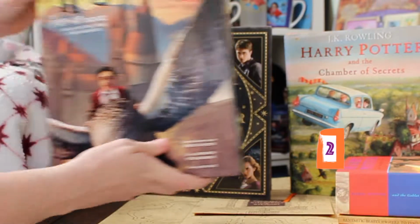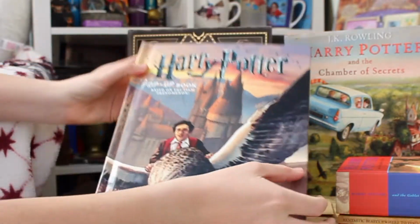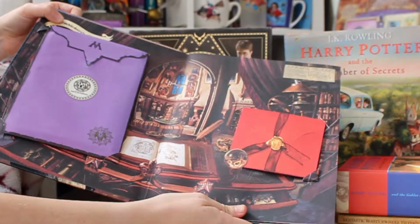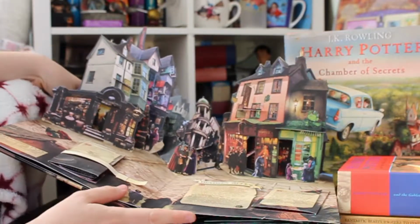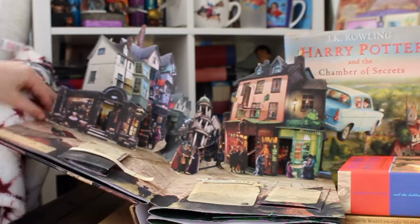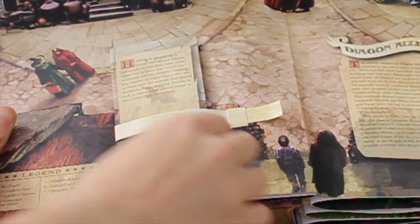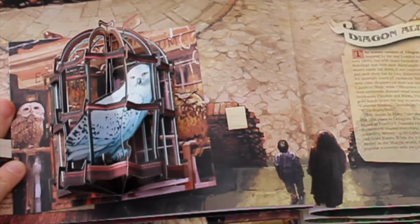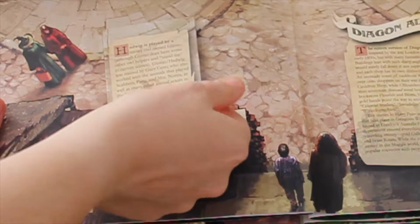This leads us to number 2, and number 2 is Harry Potter, the pop-up book. I actually haven't seen too many people post images of these on Instagram or YouTube, but I absolutely adore mine. Oh, not my other book, sorry about that. I love it simply because of the images that it brings to life and the colour that it uses. If we take a close-up, you can see this is Diagon Alley with Hagrid and Harry shopping. One of the first pop-ups is Hedwig in her cage. Now, this is where Hagrid bought Hedwig for Harry's birthday.